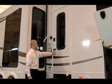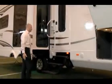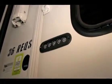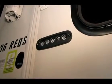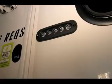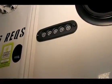Also, this particular unit has the keyless entry, which is a great feature, extra security, because we all know the keys that you use on some of the fifth wheels or travel trailers, sometimes there's master keys out there. Well, if you have the keyless entry feature, it's great because no one's going to have your code. So it's super, super high security.